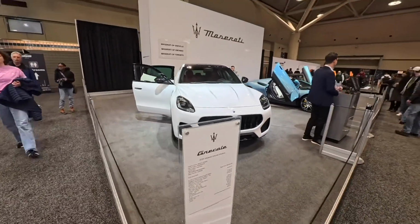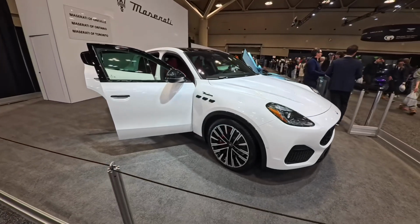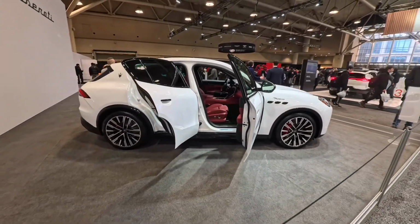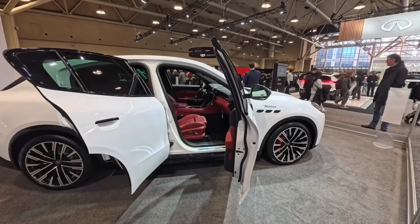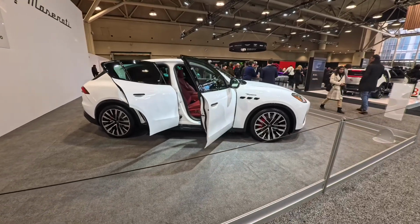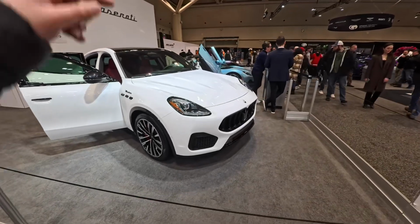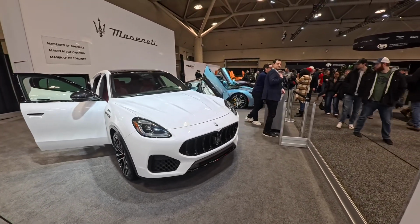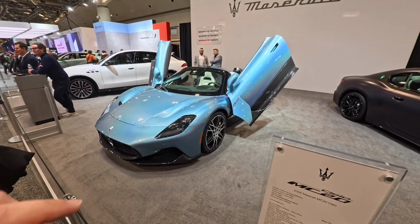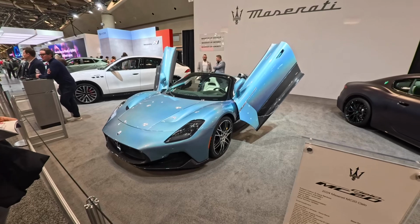Right here at the Maserati booth, we have the 2025 Maserati Grecale Modena. Nice SUV right here. Check out that interior, that nice all red. This looks awesome. I'm gonna come back around just for one more look in the front. We're gonna go check out this one back here in a second. Pretty sure everybody has already seen this, the Maserati MC20. However, this seems to be a roadster version of it, more specifically the Cielo. Those doors are really, really cool.